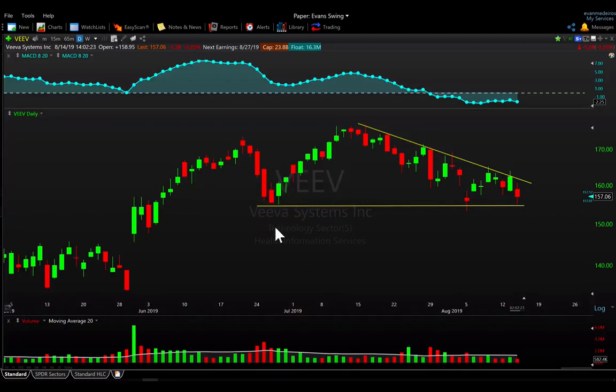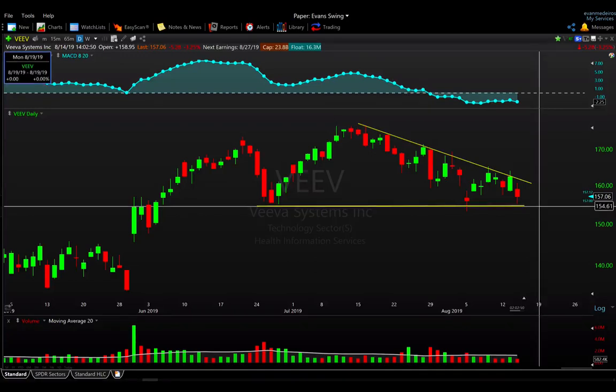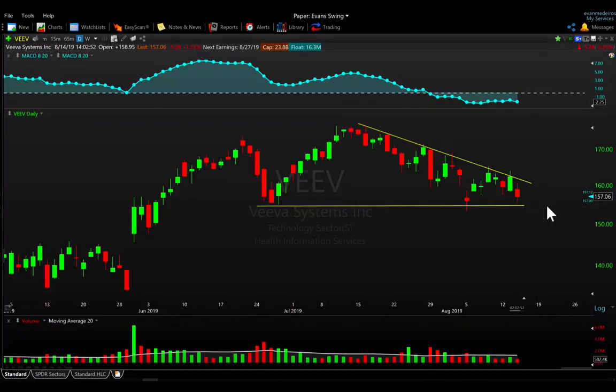It's right back to the June lows, and we'd be interested to see if this can hold this support area as the market bounces around, as it goes through its ebbs and flows. If we can get something to settle in here on a leading stock like this, that's interesting to me as a potential emergent, continued leader when the dust settles. So VEEV is the first name from IBD's list that we're looking at here. Again, we'll just let this sit around this 154 support, see if it can hold in there, and see if it holds up in the coming days and weeks.